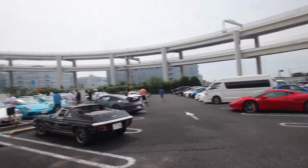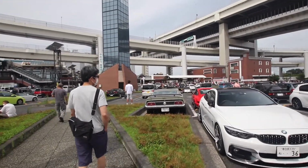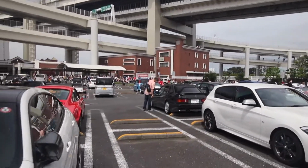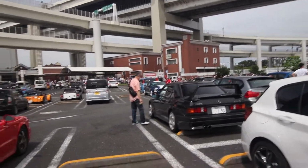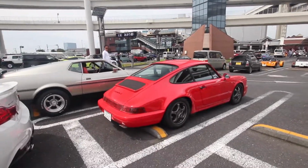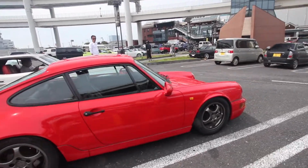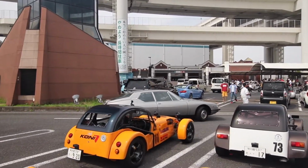Wandering around, we got a couple Ferraris, Porsches, a Porsche Speedster over there, all nice. We got this Mach 1 Mustang, really nice. Mercedes 190 Evo Cosworth, really cool. And I really like this Nexus 4 over here. Yo, check out this Citroen. Oh, these are cool, man.